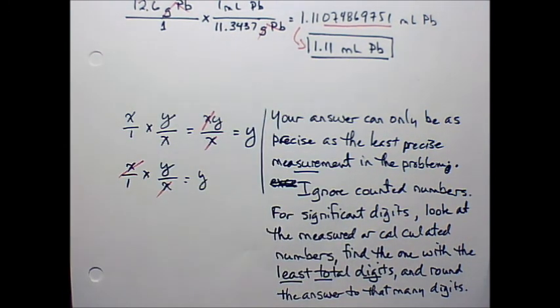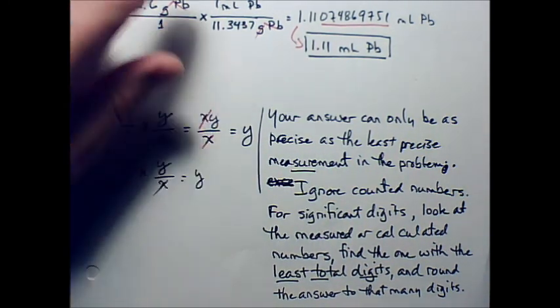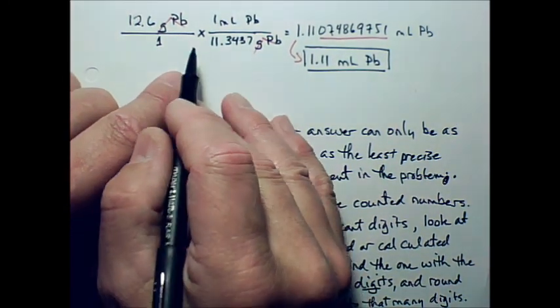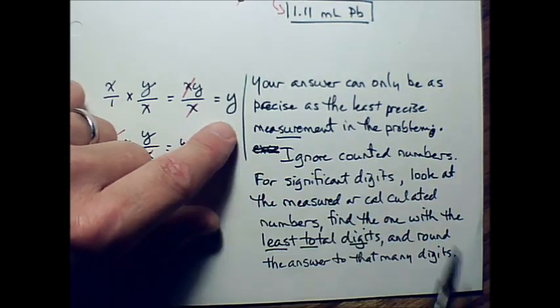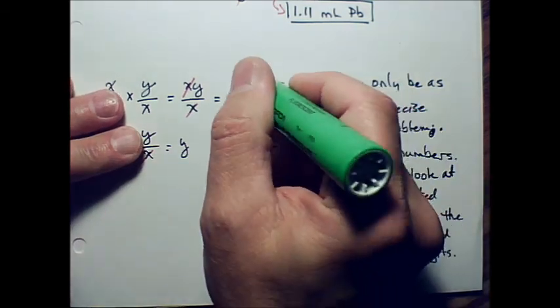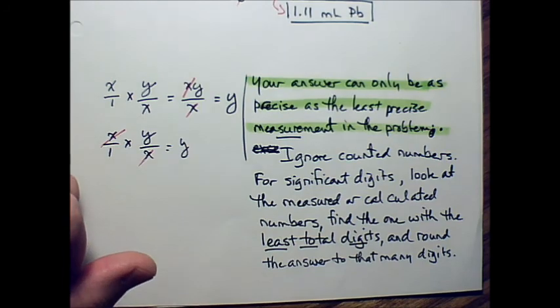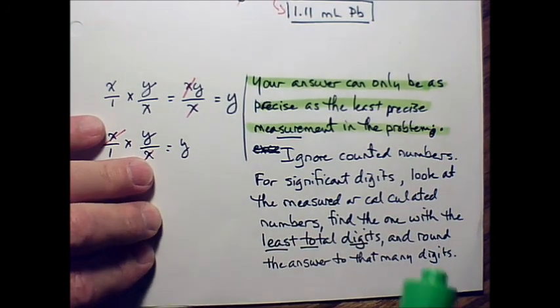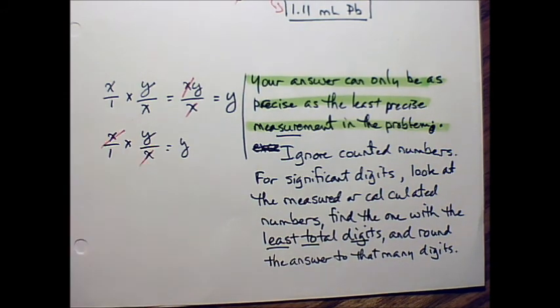Yeah. But could you say that one more time? Which one? This part right here? Well, the whole thing that you just read, the counted numbers. Yeah, okay. So, the big rule here for any kind of significant digit problem, for any rounding problem, this applies to addition, subtraction, it applies to multiplication, division, it applies to exponents and logarithms. Your answer can only be as precise as the least precise measurement of the problem. Okay, that's the big idea overall.